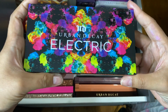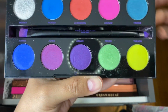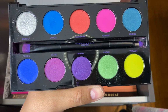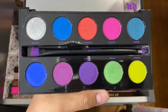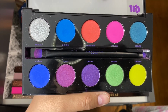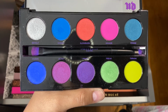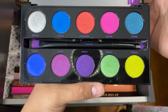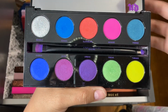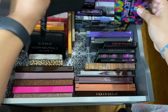but I love them. This is the Electric palette, which I know they do not make anymore. They replaced this with the Wired palette, if I'm correct. I didn't buy that because I do own this one, and a lot of the shades are pretty much the same. Love this palette. I've used this for, again, special occasions like Halloween, Christmas, New Year's. Really like this palette, and I think I've used every shade besides Thrash. Other than that, everything I have used before, and I love that one.